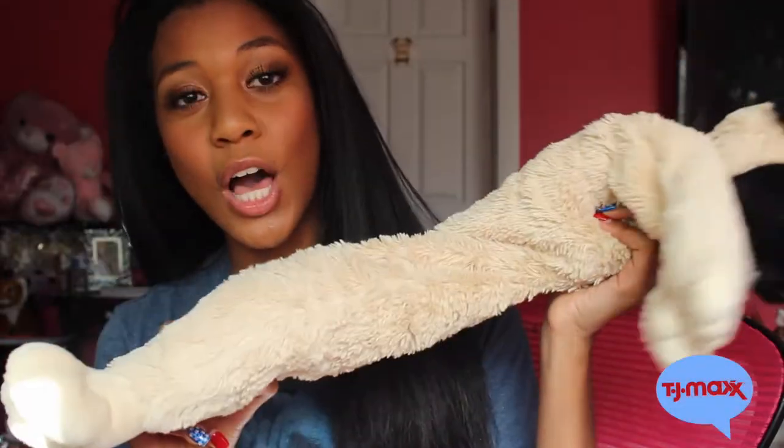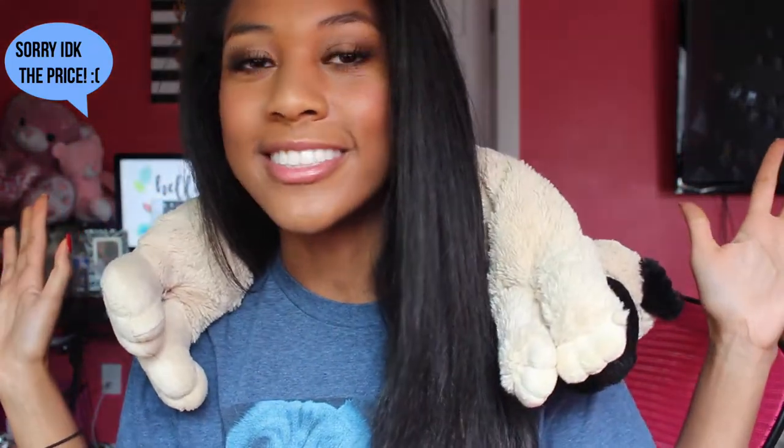Next is this long looking pug. Yep, not a realistic body type, but this is him right here. And guess what? He is another heating pad. So instead of just snuggling with him, you would just put him like this around your neck.